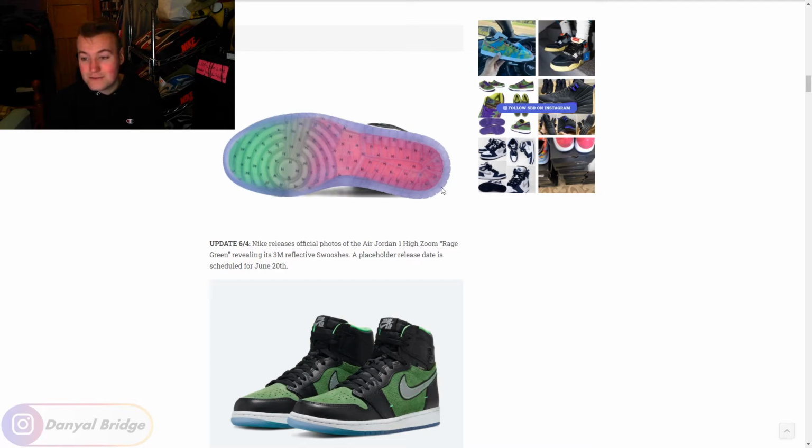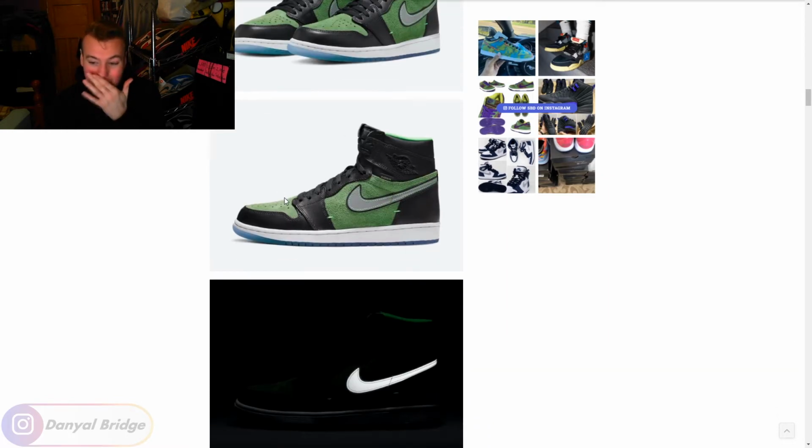I don't think they should have done this icy blue outsole. That's how I feel about every single Zoom Air Jordan 1 release so far. I've been like, hey, look, awesome that you're using modern day technology in it and you don't change the aesthetic of the shoe, but can we skip the icy blue outsole, please? That's my one big pet peeve about it.